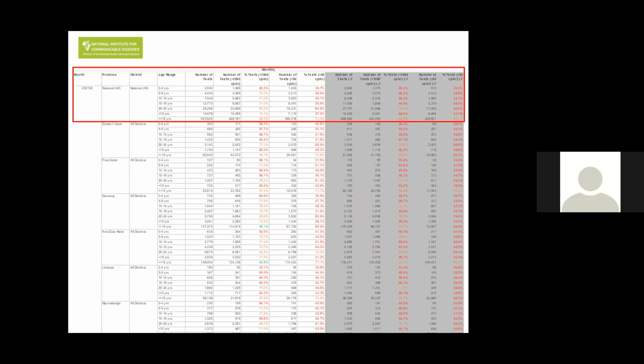And what you have is a monthly view of testing performed in that particular month: the number of tests performed, the number of tests less than 1,000 copies per mil, and then the proportion that were less than 1,000, and also the number less than 50 copies per mil and the proportion there. And you've got various indicators, and you can see the overall program with the children is not doing great. We've put a comparison with last year's data for that particular month in gray, so you can compare.